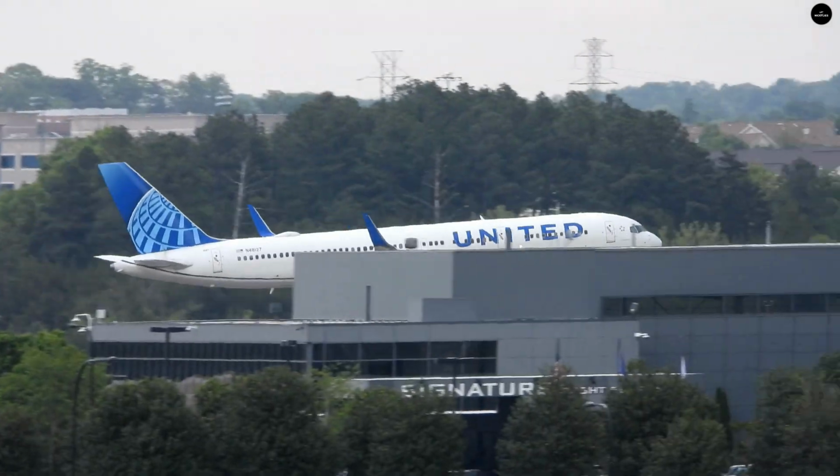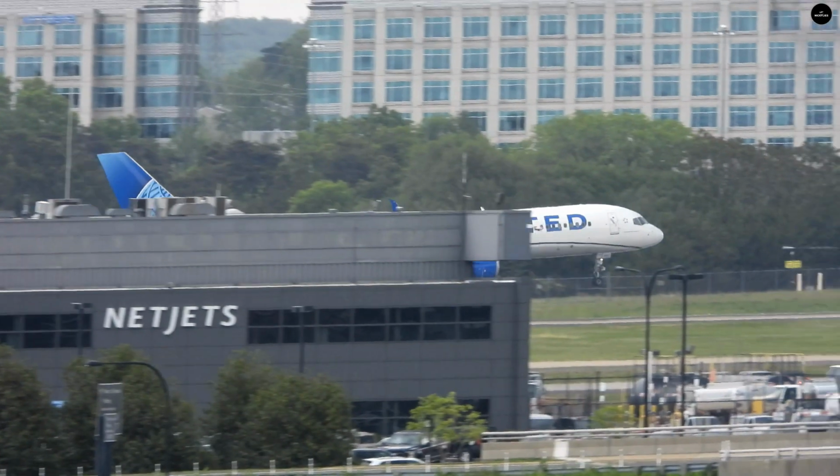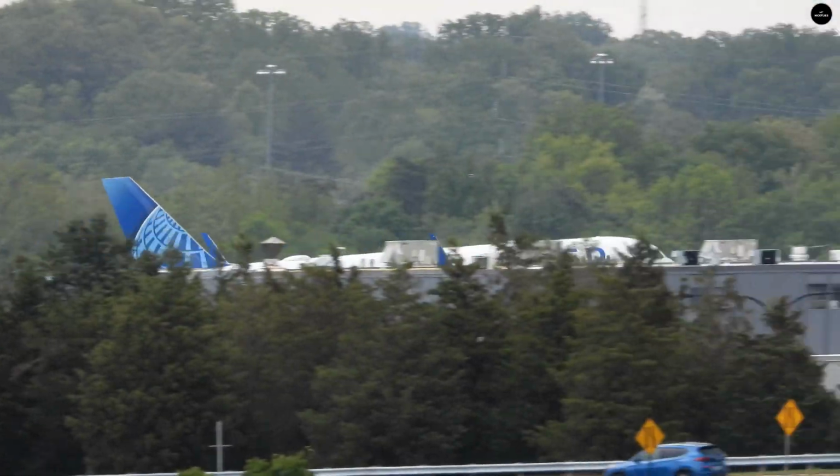Left and 142, intercept the localizer, descending and maintain 3000.